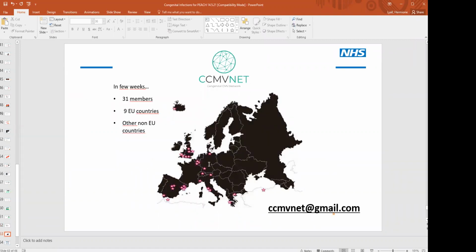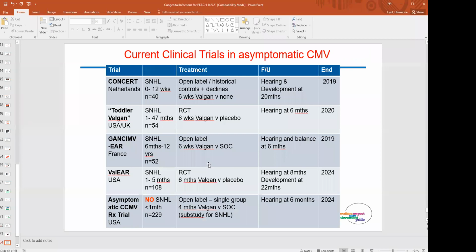We've only set this up in 2020, and we already have a lot of interest from countries in Europe and indeed further afield. There are a lot of studies going on at the moment trying to ascertain whether you can treat children later. So if a child has hearing loss at a year or 2 years of life, could you actually treat the baby then? And would that help to stabilize the hearing and prevent further loss or even improve the hearing? And we're still waiting for these trials to report to us.